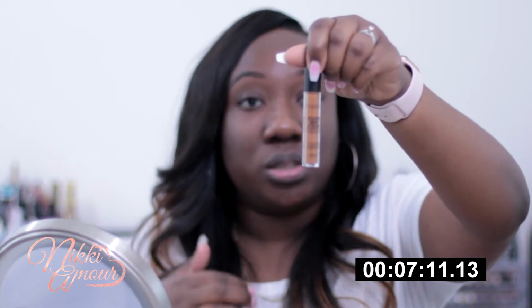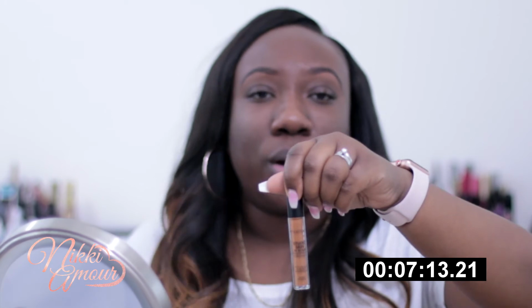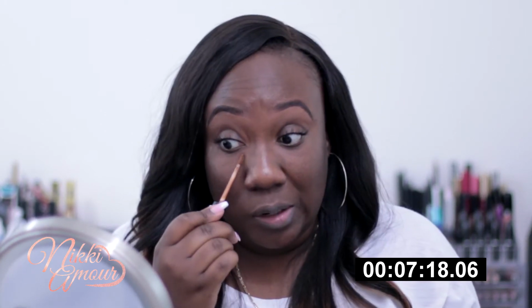Then I go in, I take my Smashbox Studio Skin 24-Hour Waterproof Concealer. I'm not sure if this concealer is really waterproof. I never tried it in the water, but hey, it works good for me. And I literally just do a little swipe under each eye.